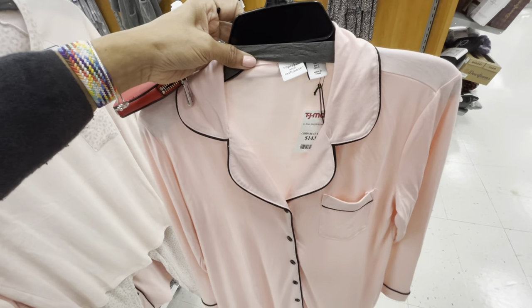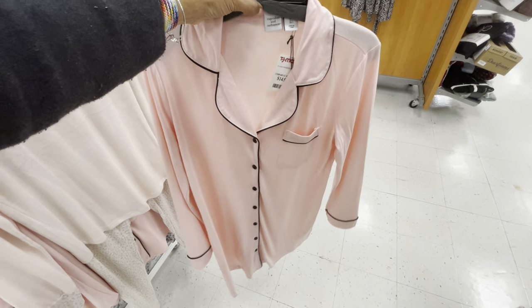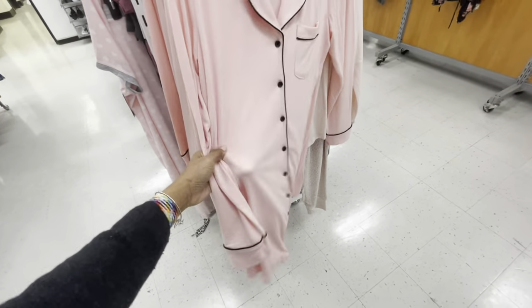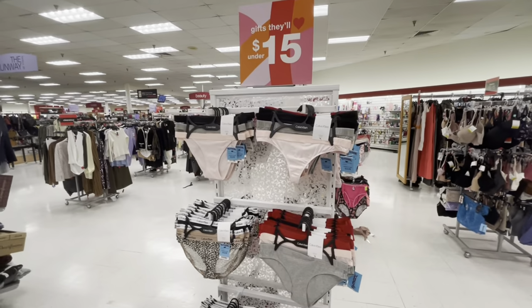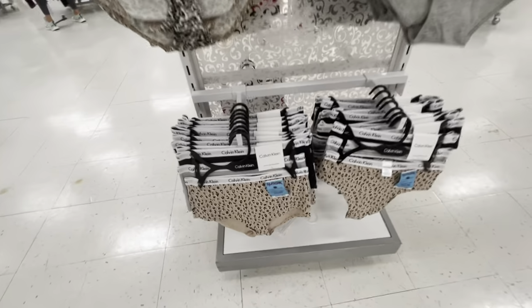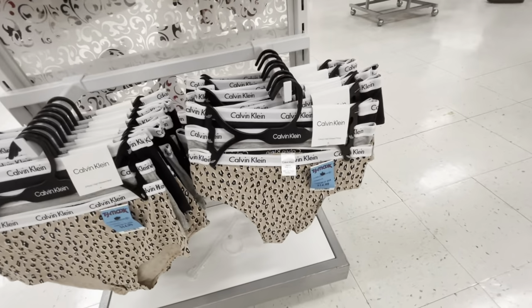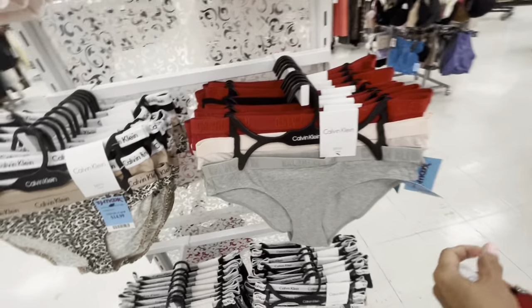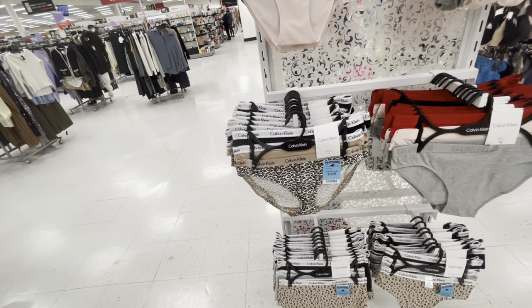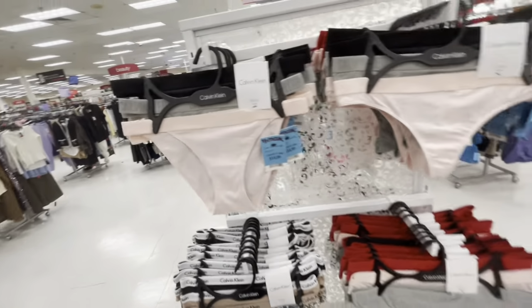I think this is cute. It's by Cupcake and Cashmere. $15. It's a pajama. Very cute. Real long. I love Calvin Klein underwear. So these boy briefs are $15 three pack, and these are thongs, $15 three pack. These are bikini three pack, $15. These are also bikini. Okay, $15 bikini. They're all $15.